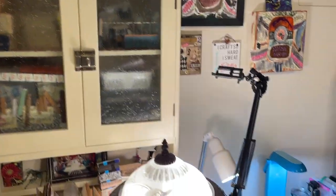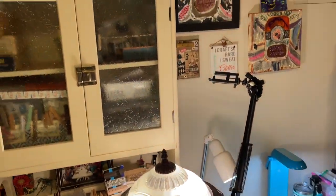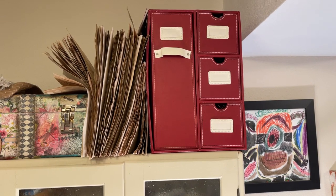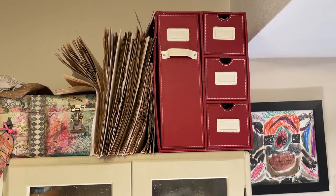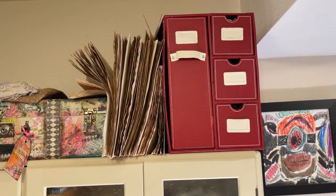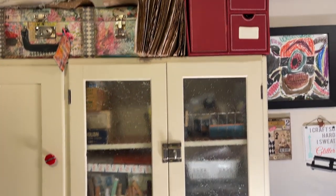I'll go slowly from where I sit right here. So they're within arm's reach, really. The red box is all A Tattered Dream stuff. I have a lot of things from A Tattered Dream from being on her design team for several years. So that is within arm's reach.